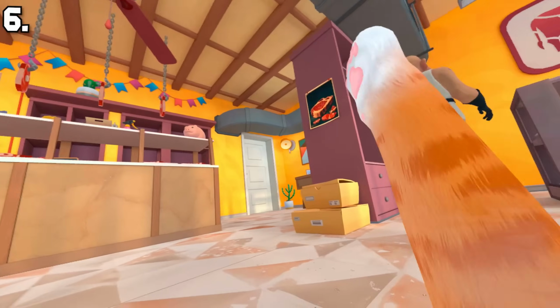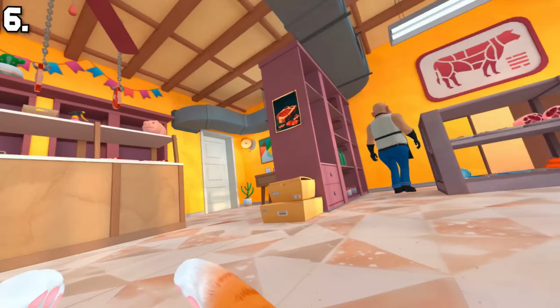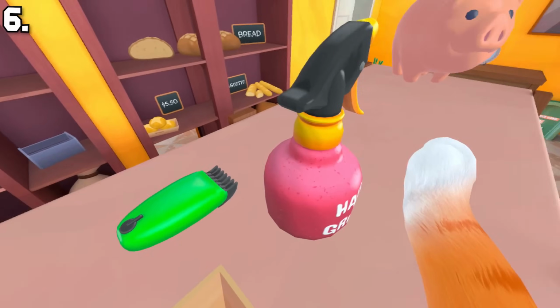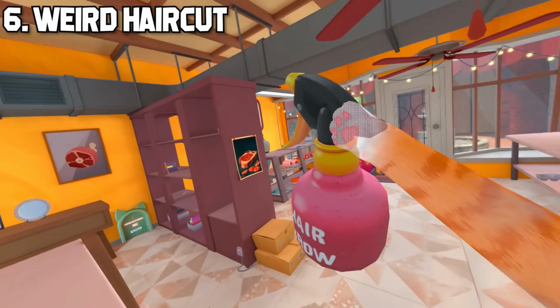On to number 6. Hey, Butcher. For number 6, we are back in the Butcher's shop because we are actually going to mess with the Butcher himself. And to do this, the way I like doing it is we're going to give him a weird haircut.